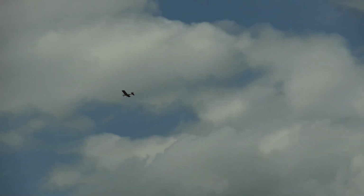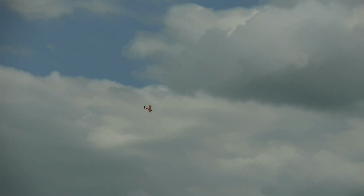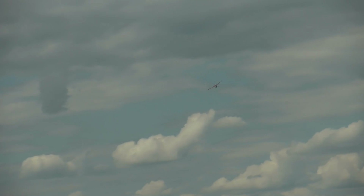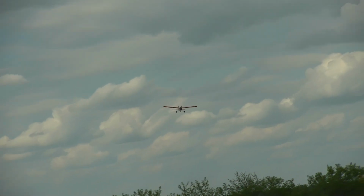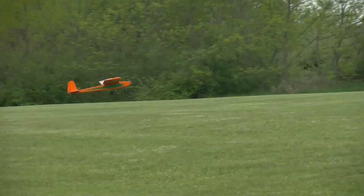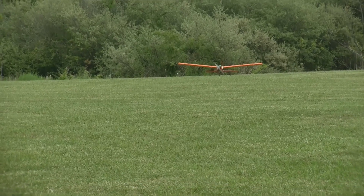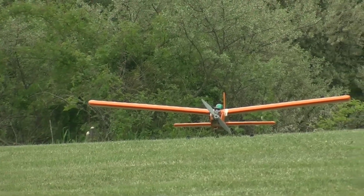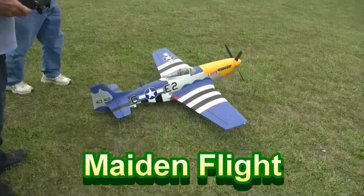It didn't like that high speed. Well, it ain't slowing down. Oh, come on. That slowed it down. Do a wing flop on it. It was sliding sideways there. It did a little bit, didn't it?